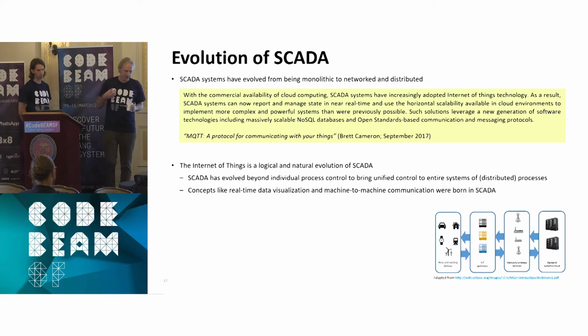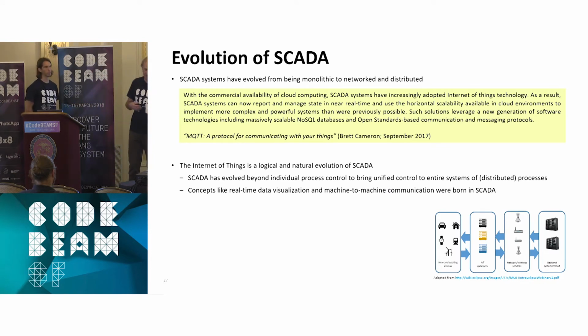So what does all this mean? Industry 4.0, SCADA systems, the Internet of Things. Where things are at now as far as SCADA, SCADA is kind of a cool acronym, but basically it's computers interacting with plant equipment via devices and networks and so forth.